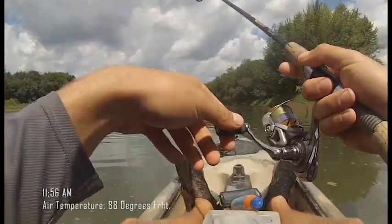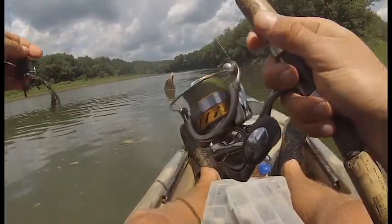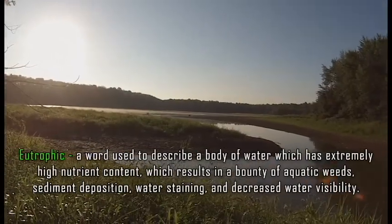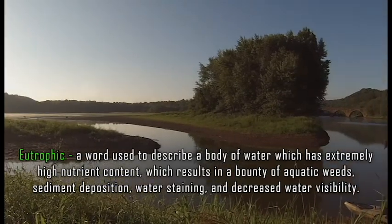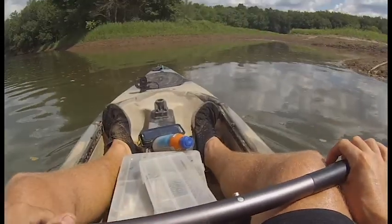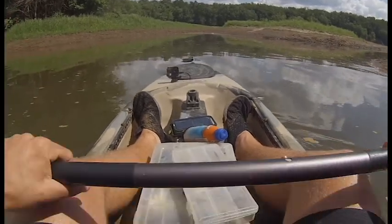All right, so we got our first largemouth under our belt, and the smallmouth have been there, but one thing we want to do is catch more largemouth. We want to figure out, in this low eutrophic water where there's a lot of sedimentation, a lot of warming, where the bass are. So we're going to do a full send into this bay that we passed up earlier, and see if there are fish trapped back in this bay.